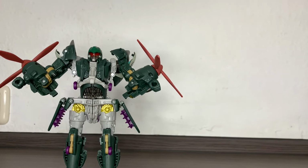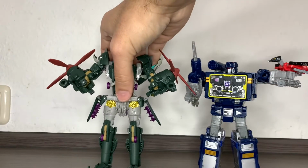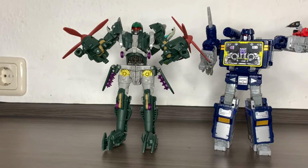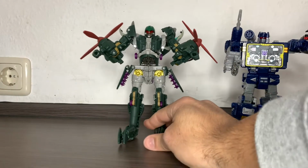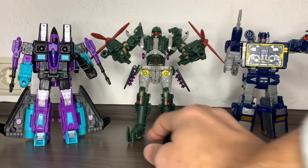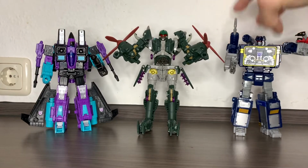Now, for size comparisons, here we have our Earthrise Soundwave. As you can see, the Voyager figures back then were a bit higher, and I don't know if this was a tall Voyager or if he was just a mid-size or whatever, but they were taller. And there you have also G2 Ramjet.